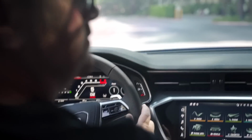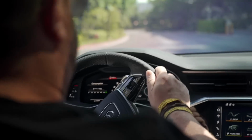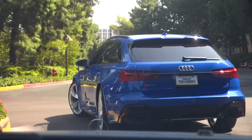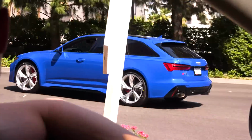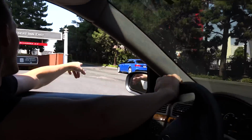Seats are so comfortable. Yes. All right, put your seatbelt on. I'm already. Look, ready. How good that thing looks in the sun. Oh, is he gonna launch it? No. He's going with the bumps in.